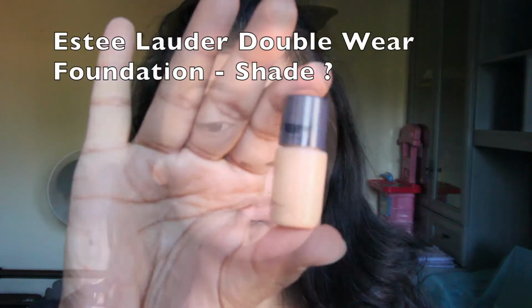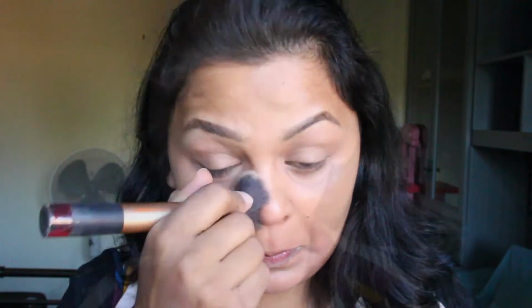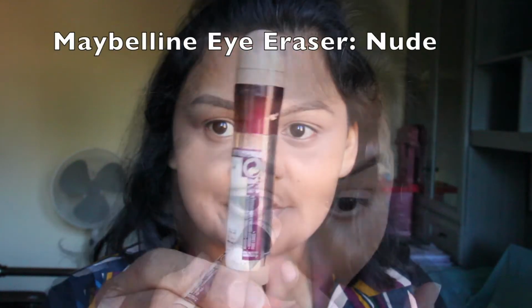To set my eyelids, I use the Makeup Revolution Ultra Contour Palette, a mixture of the pink and yellow shades. And then for foundation, I'm using the Estee Lauder Double Wear Foundation mixed in with some moisturizer. I don't think this foundation is great for dry skin. It hasn't worked on my skin when I use it on its own. It just makes it look so cakey. But when I mix it with moisturizer, it works fine.